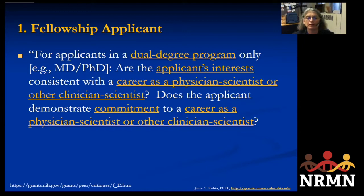For those of you that are MD, Ph.D. students, you also need to address issues with regard to you developing in the future as a physician scientist or independent clinician scientist.